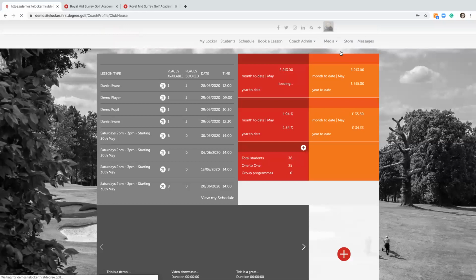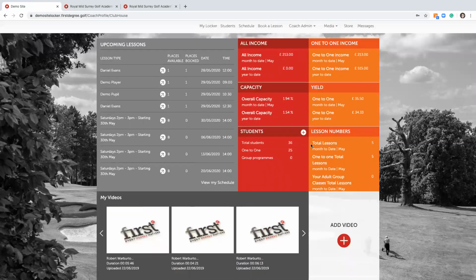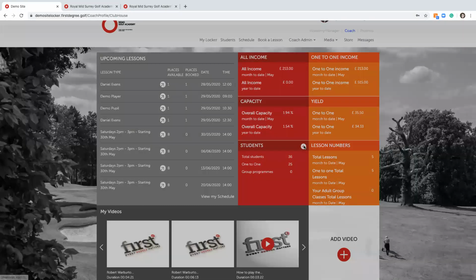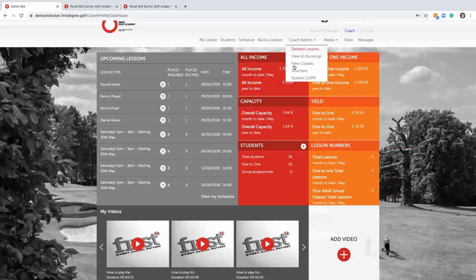Now I'm just going to quickly navigate to the coach section on this account. And this is an account now which has got some data added into it in terms of students. Firstly, on the page here, we can see an overview of upcoming lessons and insights around your coaching performance. And the first thing here is that you can add a student through the Insights section named as Students. Simply by clicking the plus icon, you can create the customer's account. So add all of the personal information, click Add Student, and that student will then be created within the system, and the customer will receive an account registration email with their login information.